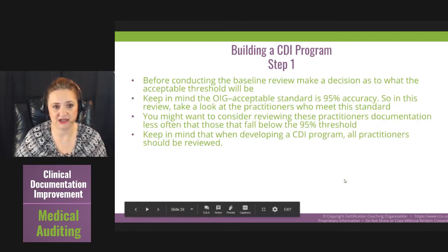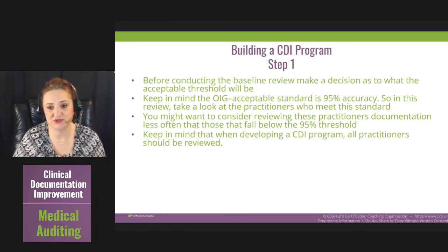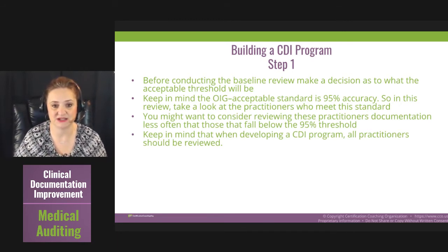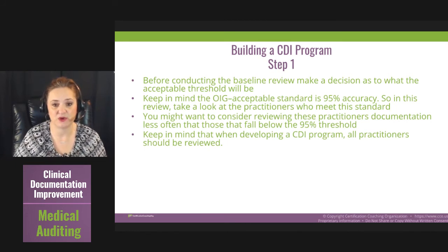Before you get your baseline decisions, you need to keep in mind that what OIG considers an acceptable standard is 95% accuracy. So when they come in, they're going to look for 95% accuracy. And that means you need to be shooting for above that. That's why risk adjustment coders are held to 98% accuracy, 98, 99%. And if you drop below that, then you're audited and additional training is given to you. Consider reviewing the documentation as well as everything that falls under the scope so that you can maintain that 95% threshold.